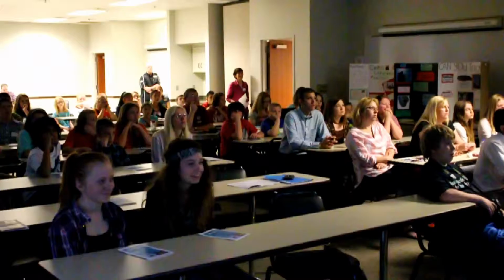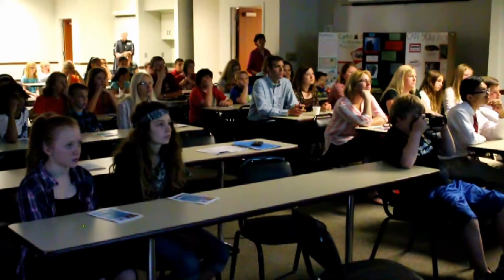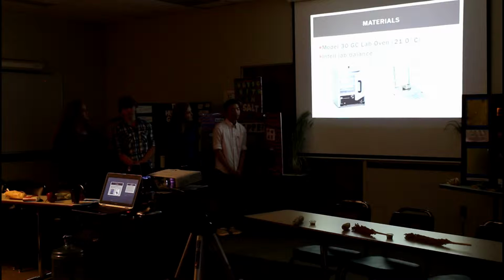Our first actual group was given one dose of radiation, and they again had 30. Our second group was given two doses, while our third group was given three. The materials we used were a Model 30 GC Labo that kept the worms at 21 degrees Celsius or 69.8 degrees Fahrenheit.